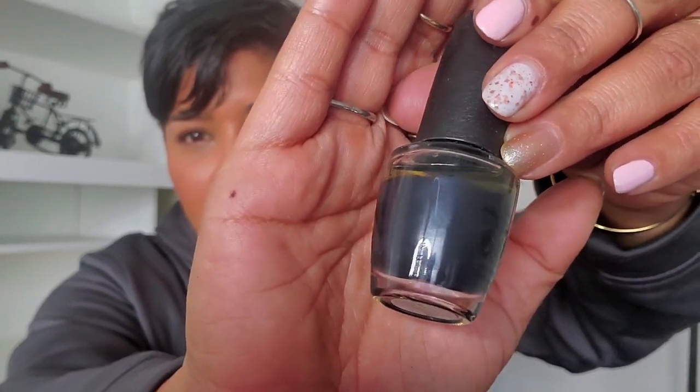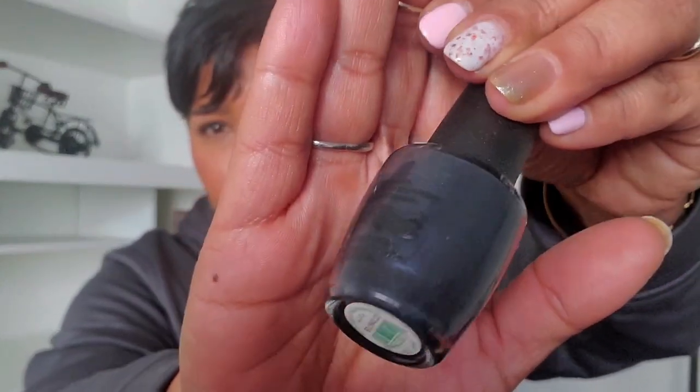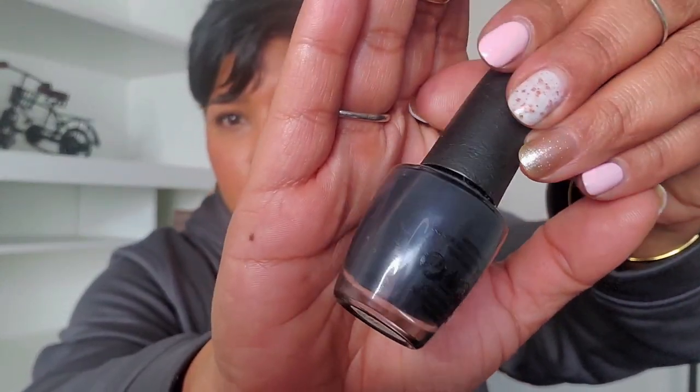It's a gray, like a charcoal gray. And then it is a shimmer. It's a very fine shimmer though. It's not super visible on the nails, but I think it helps the polish because it doesn't look completely flat on the nails either. It adds a little bit of interest to the nail. And it's really pretty. Good formula for this one also.